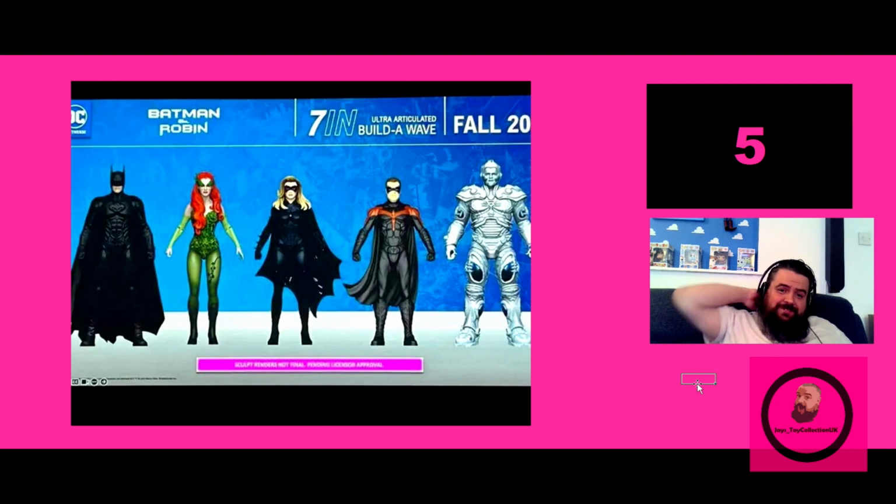So here we have a Build-A-Figure Wave from McFarlane Toys. From the 90s, George Clooney, what a Batman he was. From the 90s, George Clooney Batman and Robin movie. You've got Batman, you've got Poison Ivy, you've got Batgirl, you've got Robin. Okay, that's kind of Nightwing, isn't it? Now I'm an adult, I can recognise, okay, that's Nightwing's costume Dick's got on there. And Mr. Freeze, Arnold Schwarzenegger, Mr. Bloody Freeze, as a Build-A-Figure. So I'm 100% getting this wave, definitely all in, and can't wait.